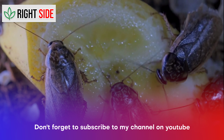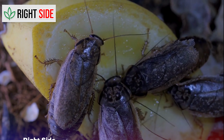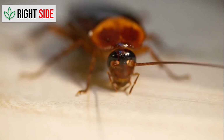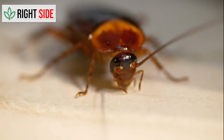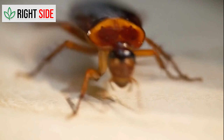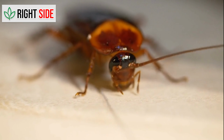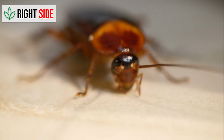Once you have gotten rid of roaches, it's important to take steps to prevent future infestation. This can include continuing to keep your apartment clean and free of clutter, sealing any potential entry points, and using roach traps and bait stations on a regular basis.